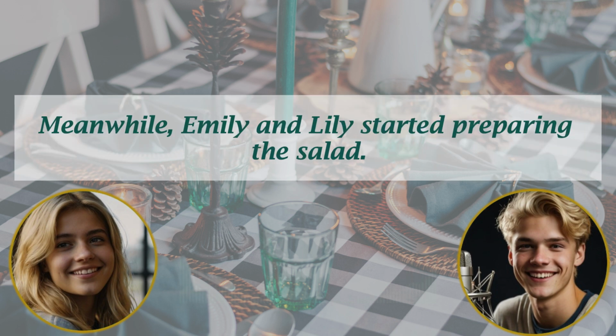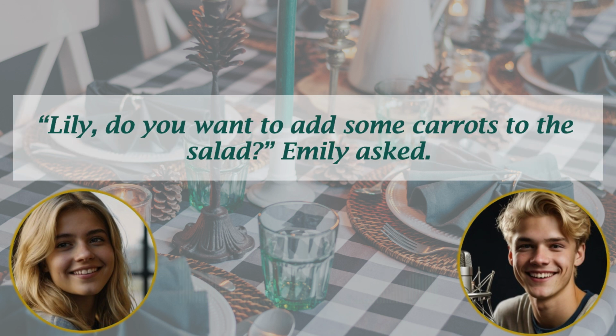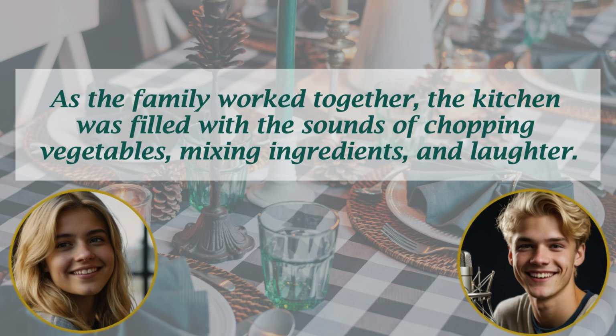Meanwhile, Emily and Lily started preparing the salad. They washed the lettuce, cucumbers, and tomatoes and cut them into small pieces. "Lily, do you want to add some carrots to the salad?" Emily asked. Lily smiled. "Sure, I love carrots." As the family worked together, the kitchen was filled with the sounds of chopping vegetables, mixing ingredients, and laughter.